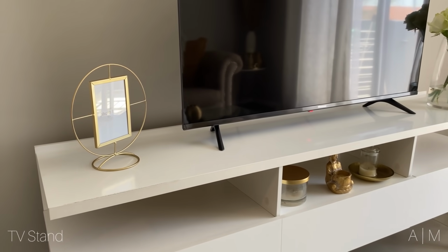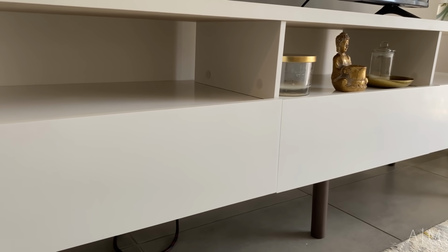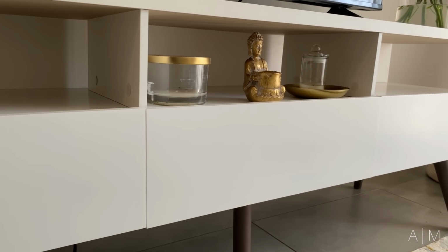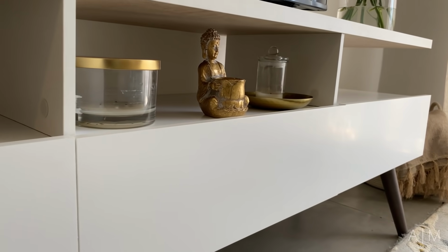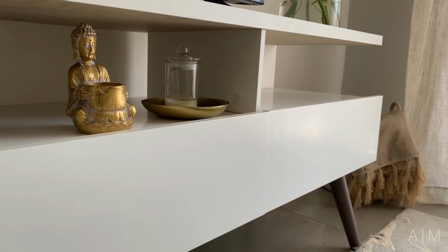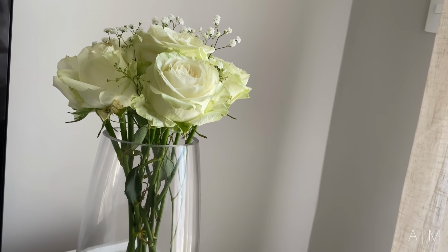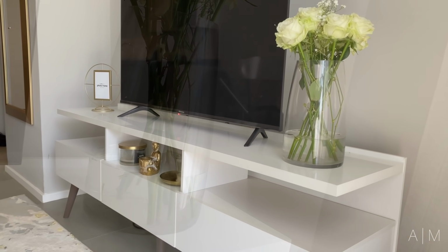Next up is this TV stand that I got from Takealot. I think it retailed for 2300 rand if I'm not mistaken. I absolutely love the white color, the brown legs and just the simplicity of it. It doesn't have any drawers, but it does have some cupboard space. And then I got this vase from @Home Living Space. I think it was 250 rand.